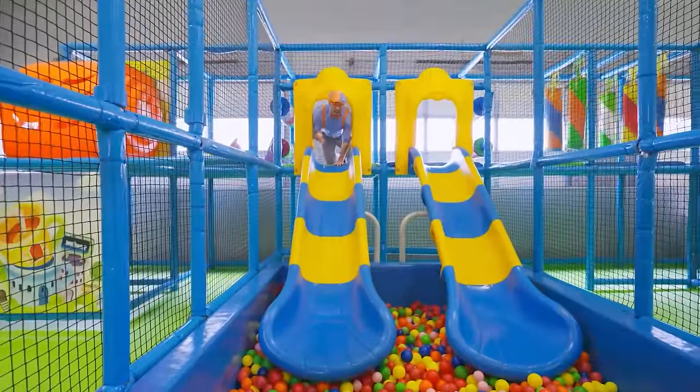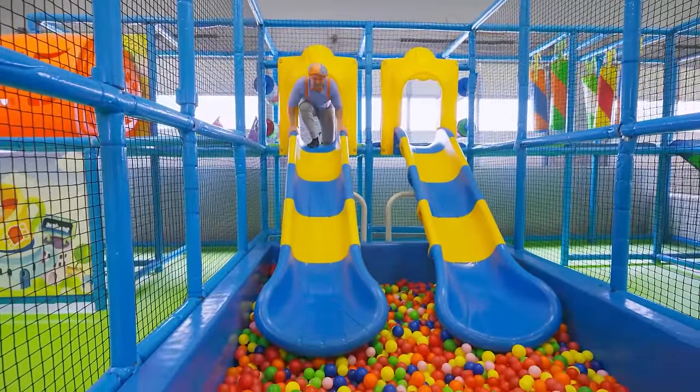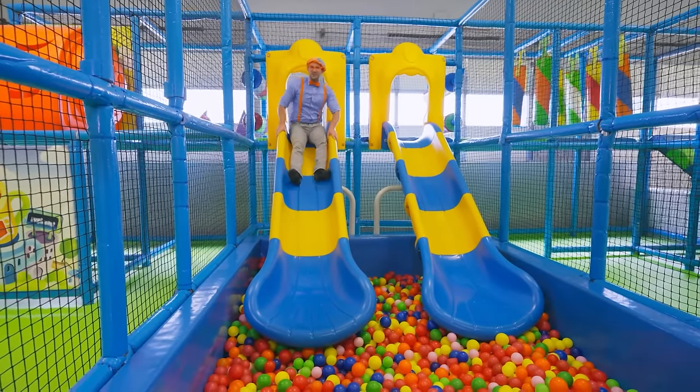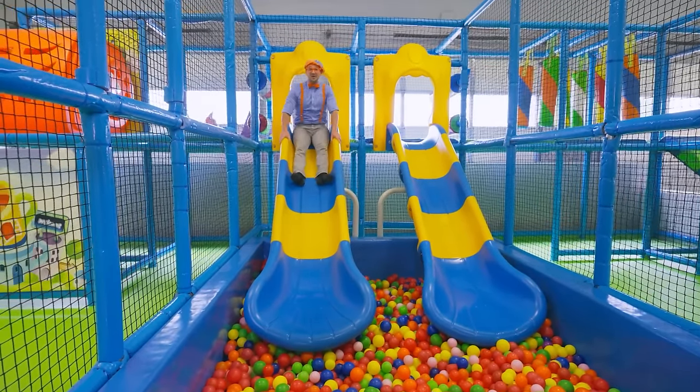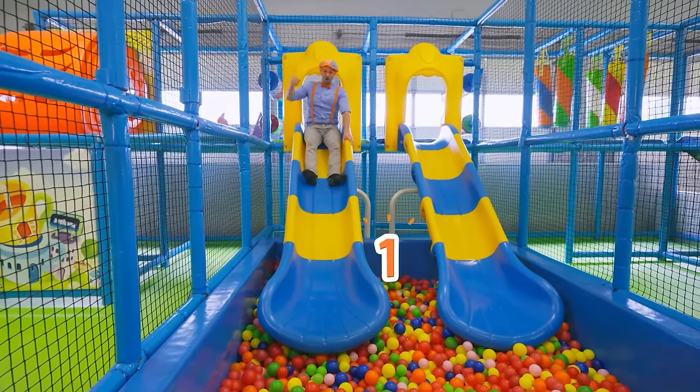Another slide and another ball pit. Yeah, this is awesome. You know me, I love my slides and ball pits. Will you count down from 3 with me? Ready? 3, 2, 1. Whoa!